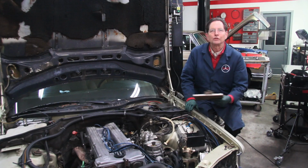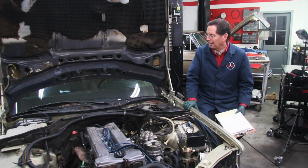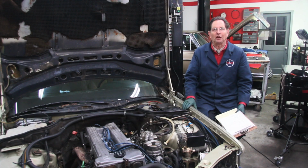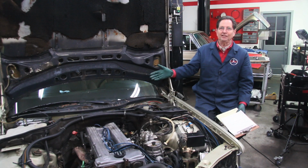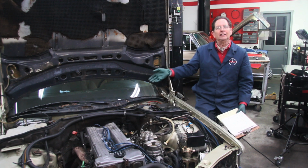And for number 9, I've chosen wipers. Now that seems to be obvious to most of us. You know, you probably should change your wipers so you can see where you're going when it's raining. But once again, you can't believe the condition of the wipers I see on these old cars. Now granted, they've been sitting for a while.